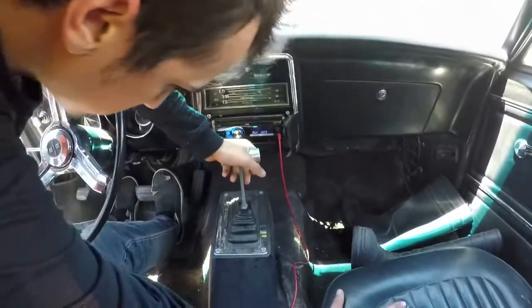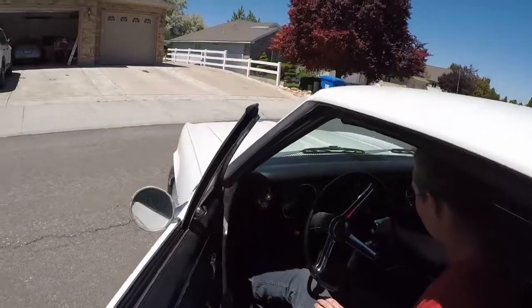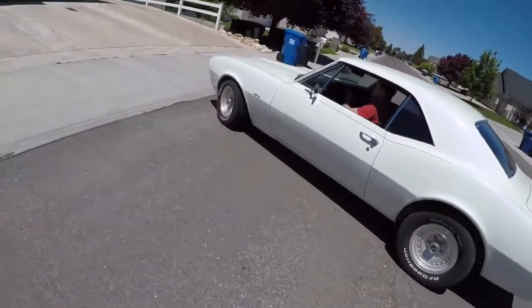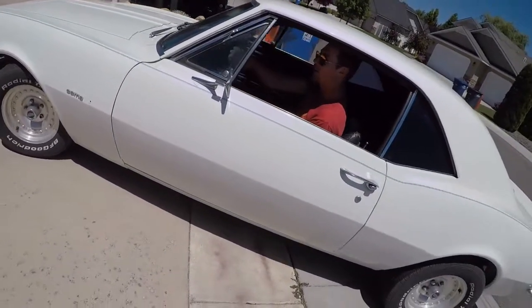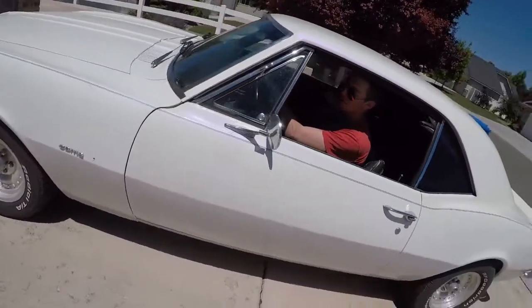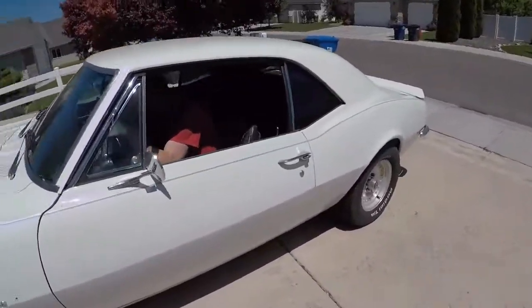So you just have to do it all special to get it in drive. Is it in drive yet or what? Yeah, I think so. Give her some gas. You'll see. Okay. Well, there you go. See, now you guys are gonna see why I don't like driving it. Oh, dude, you didn't scrape. Hey, keep coming. Good. I mean, it's not too bad.